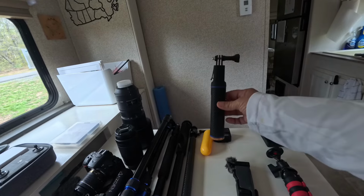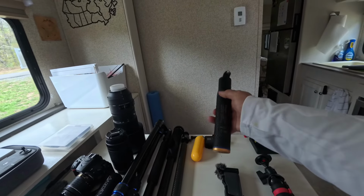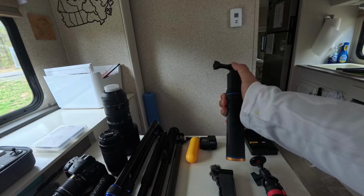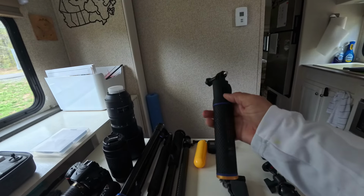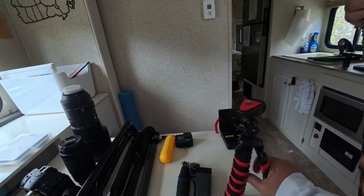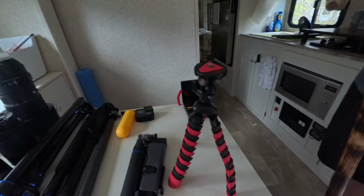Another one of the mounts or selfie sticks we use is this one here. And as you can see, it has a little place where, once you charge this, it's a battery. So not only do you have the battery on your GoPro or whatever camera you're using, you can plug it into here and it charges it. So that's nice. And then the reason why we take this one is because it actually bends.